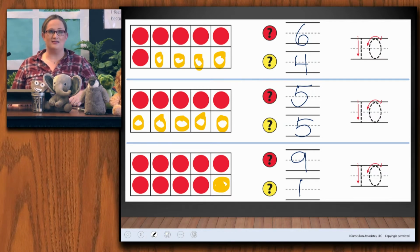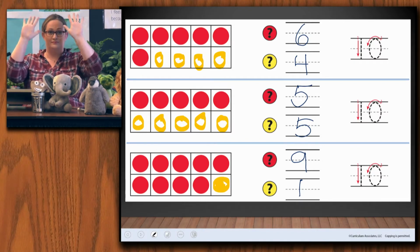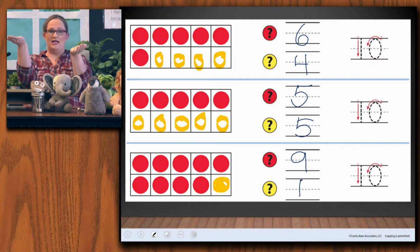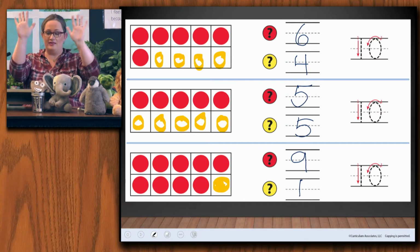Let's say our sentence. 9 and 1 makes 10. Your turn. Very good. I'm doing this because I'm holding the parts. 9 and 1 makes 10. You do it with me. Perfect. Let's do the next one. 5 and 5 makes 10. Your turn. 5 and 5 makes 10.